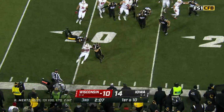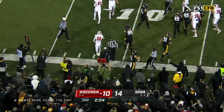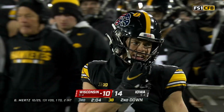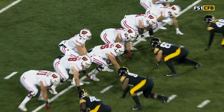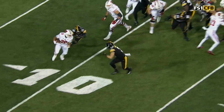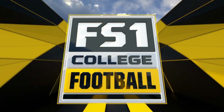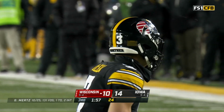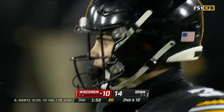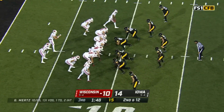Guerendo trying to find the outside. Is Cooper DeJean everywhere? Feels like that. I mean, he's been involved in everything. And just a very willing tackler coming up and making plays. Craig forces him outside, and DeJean just there to make sure he doesn't go any further. They are willing tacklers in the secondary. Loss of 2 on the play for Wisconsin.